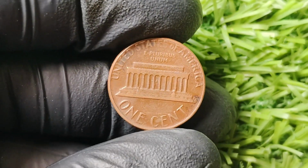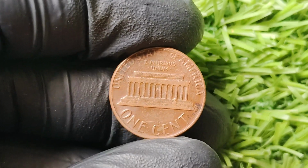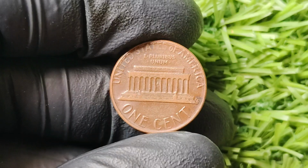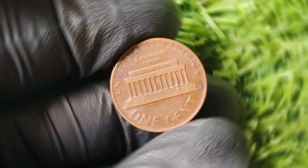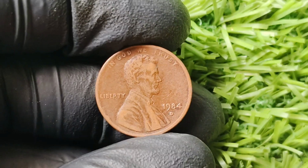The market value for a 1984 D Memorial Lincoln penny in perfect condition recently reached around $1.8 million. That's not just because it's rare, it's because collectors see it as a piece of history, a cool artifact, and an investment all rolled into one. Coin collecting can sometimes feel like treasure hunting with a magnifying glass, and this penny is definitely one of the treasures.